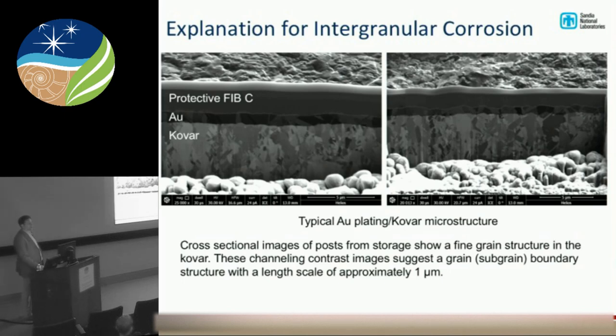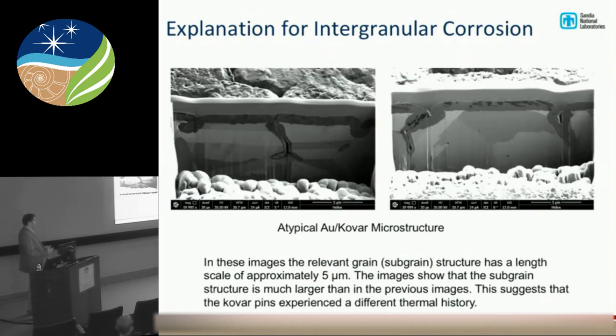So what about this weird part? Does it look like that? You say, wow, that looks pretty different, right? You look at that, you look at the grain size here, it's multiple microns, maybe 5 microns. You say, well, that's weird. That's already different. And that suggests that the Kovar experienced a different thermal history, because that's how you would get different grain structure, right? So that's key. There's a different thermal history in the Kovar.